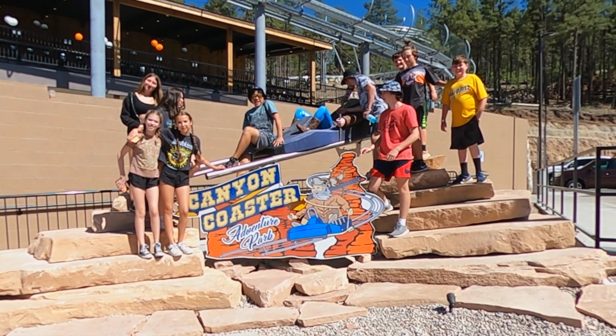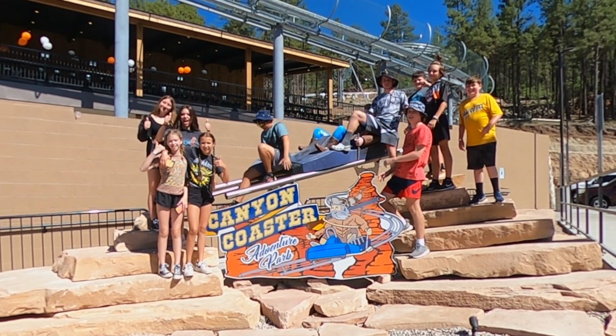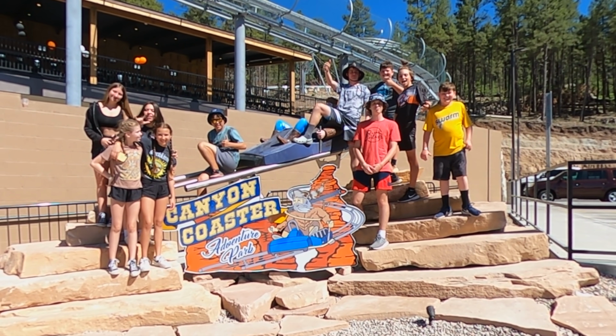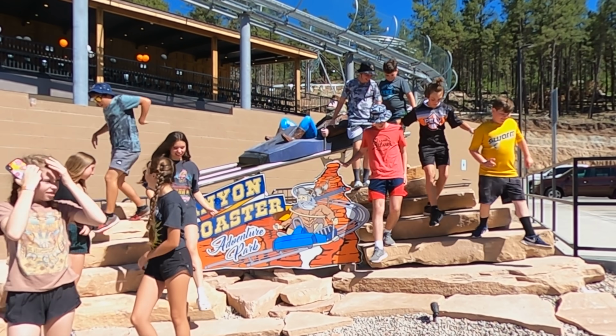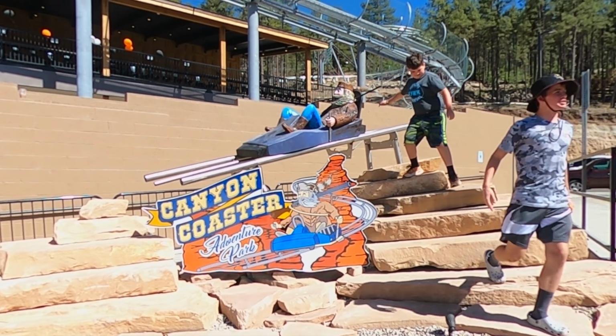All right, Canyon Coaster, thumbs up or thumbs down? Thumbs up, that was good. I can definitely say we all had a lot of fun here, so whether you're camping nearby or stopping through Williams, definitely check out the Canyon Coaster. It's a lot of fun, and it's the only mountain coaster of its kind in the state of Arizona.